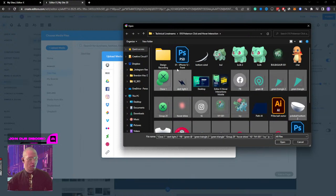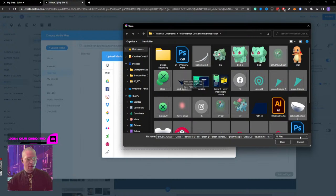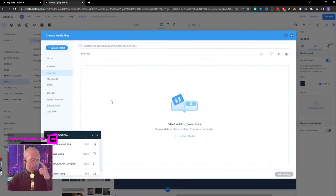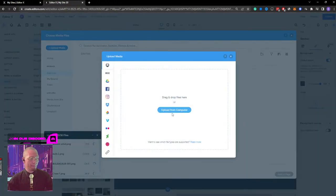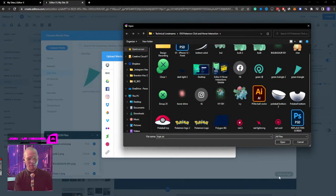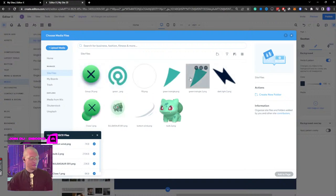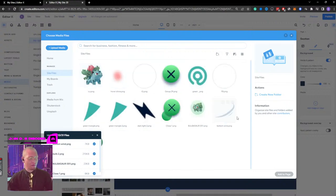Just holding control. We don't need Charmander. We're going to do Bulbasaur 2 here. And I think that is pretty much it. All right, so I'm going to go ahead and open those. I'm going to open one more thing, but I wanted to rename it. I'm going to call this the polygon background. I know it's not a polygon, guys, but Polygon BG. At least it gives it a name. All right, so waiting for all that stuff to upload.